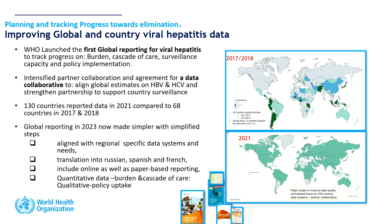Improving global and country viral hepatitis data is key. WHO launched the first global reporting for viral hepatitis to track progress on a few areas, including the burden, cascade, surveillance, and policy implementation. You would see on the graph on the right that in the first year of this global reporting, 68 countries reported data. Now, intensified partner collaboration and agreement for a data collaborative to align the global estimates have really buffered up this number. In 2018, 130 countries, in 2021, 130 countries reported, strengthening the importance of partner collaboration.